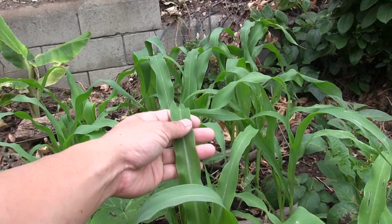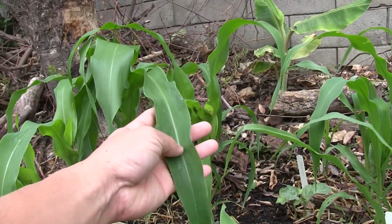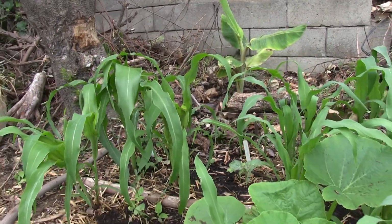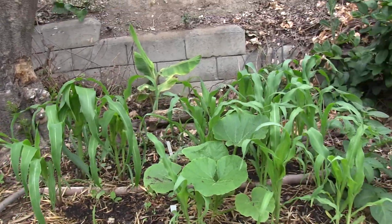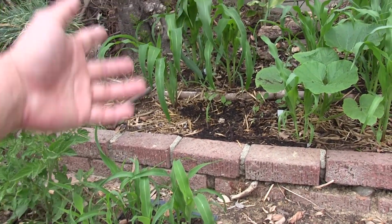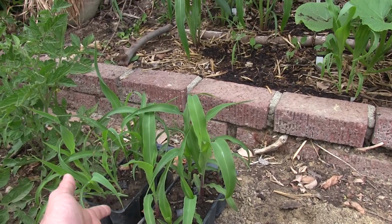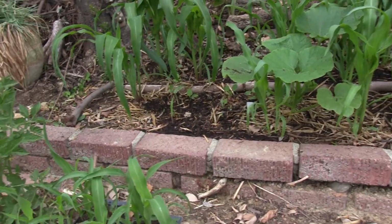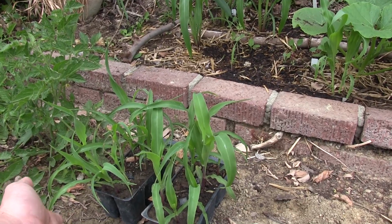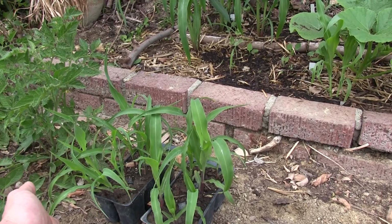The leaves on the golden bantam corn look to be very slender. This is the white corn, the hybrid corn. It's a little bit more wide. So yeah, we're gonna do that. We're gonna transplant this in there as an illustration of another way to grow corn. And ideally direct sow is better, but in many instances for some growers, this is probably the best bet for you. So it's also something that you can do.